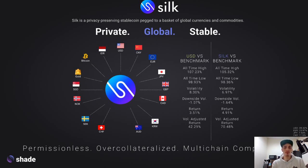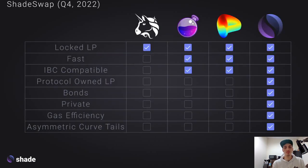Silk is the flagship product of Shade Protocol. It's a privacy-preserving global stablecoin pegged to a basket of global currencies and commodities. Silk is permissionless, over-collateralized, multi-chain compatible with the power of IBC through Secret Network, and ultimately it really represents a pushing of the Web3 boundaries with stablecoins. In addition to Silk, we also have ShadeSwap coming, which is going to feature protocol-owned liquidity, privacy, improved gas efficiency, and some very new unique takes on different curves that liquidity providers and market makers can put together.